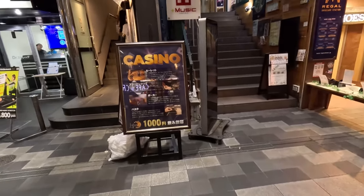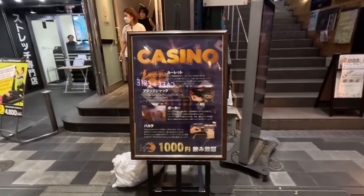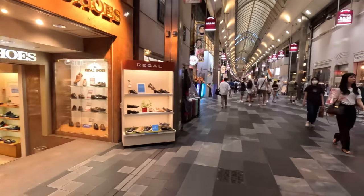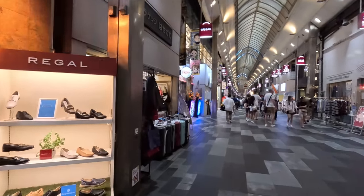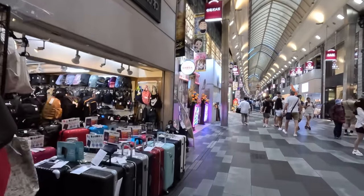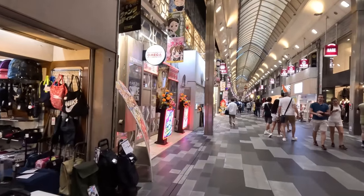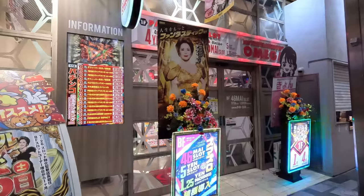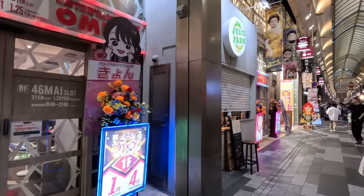Look, a casino. Okay, here's the thing, guys, tell me, what's going on with the casinos? Because I've read that gambling is illegal, but I see casinos all over Japan. So I don't know, and there's pachinko and slots. Oh, guys, I don't know. Explain this to me.